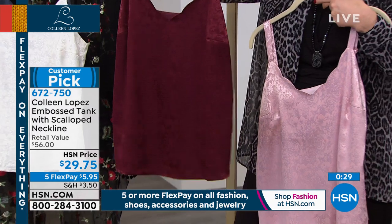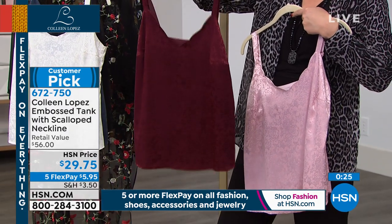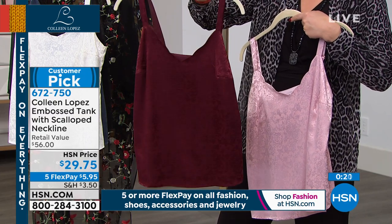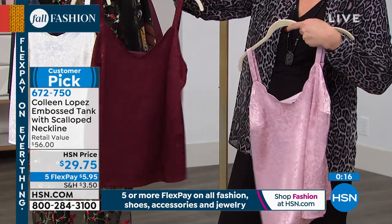If you ordered the emerald, that green color, or any of the toppers that we just talked about, this looks smashing because it picks up the colors in that burnout. So get this color if you can. My original top was this color, and it's great.